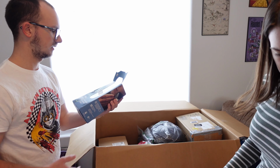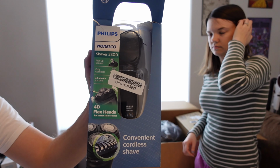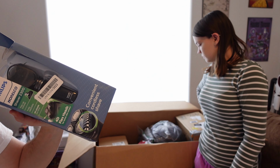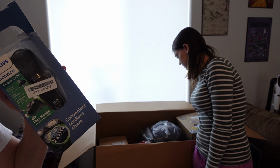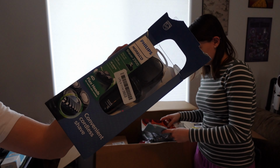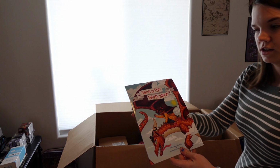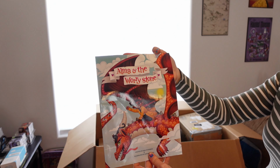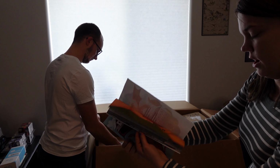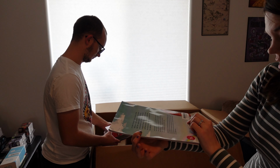Next thing we got here is Philips Norelco Shaver 2300. Obviously, it has been opened. I don't see any hairs or anything, so I do not believe it's been used. So yeah, there's that guy. Next, we have a children's book, Elma and the Worry Stone. I don't see any crayons or writing in it. It's just a little warped, but otherwise it looks like it's a fine book.